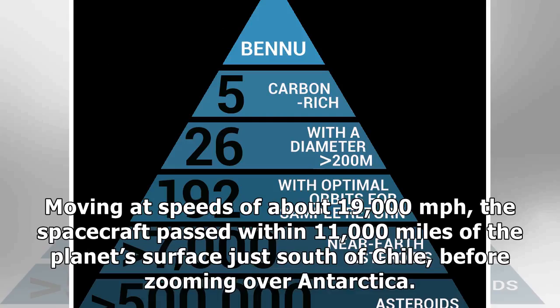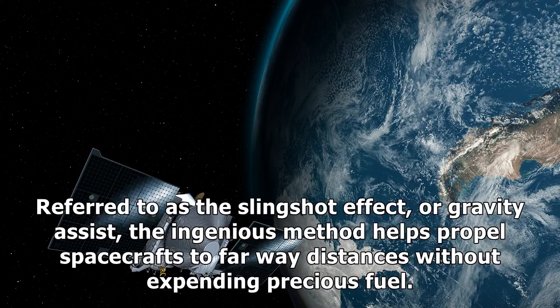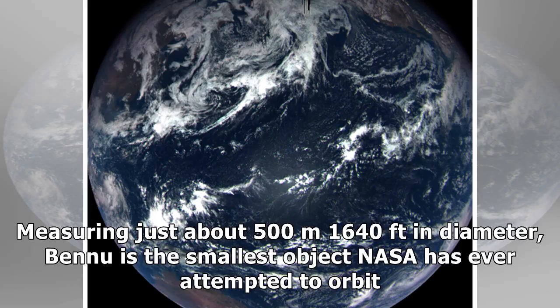Moving at speeds of about 19,000 miles per hour, the spacecraft passed within 11,000 miles of the planet's surface just south of Chile, before zooming over Antarctica. The carefully orchestrated encounter was designed to take advantage of the Earth's gravity to help launch OSIRIS-REx to a tiny asteroid named Bennu. Referred to as the slingshot effect, or gravity assist, the ingenious method helps propel spacecraft to faraway distances without expending precious fuel.